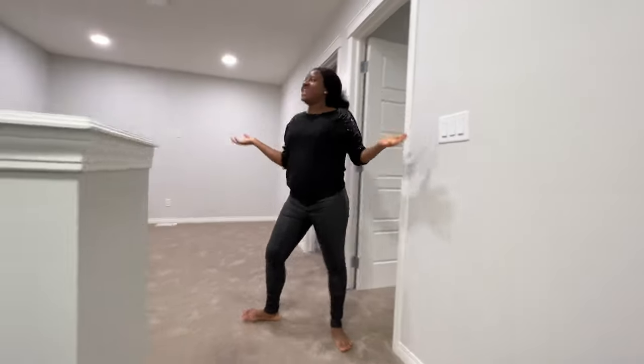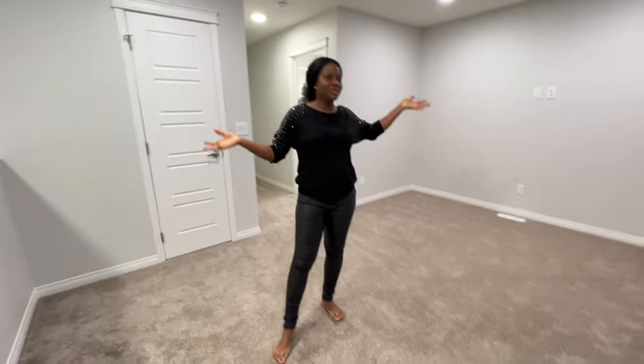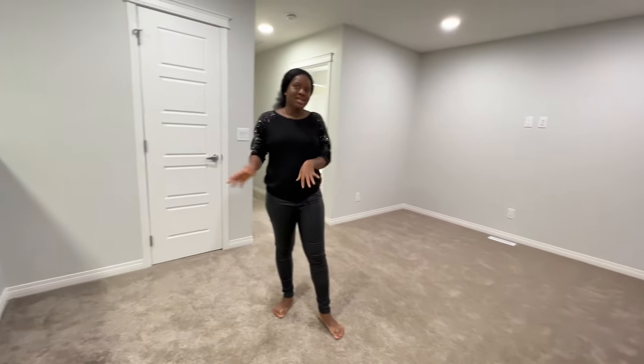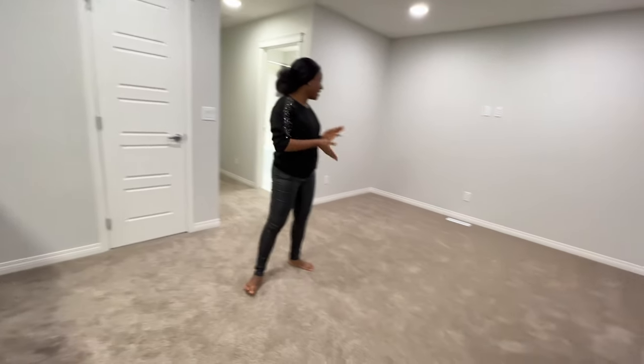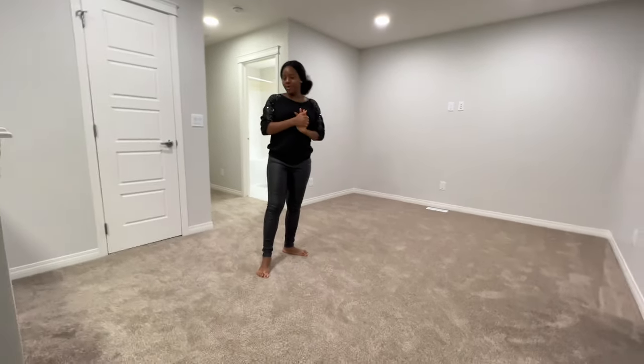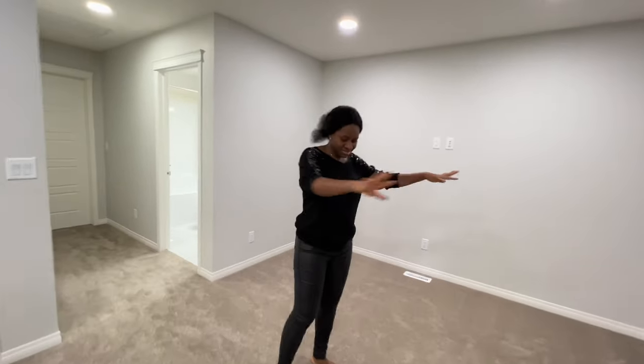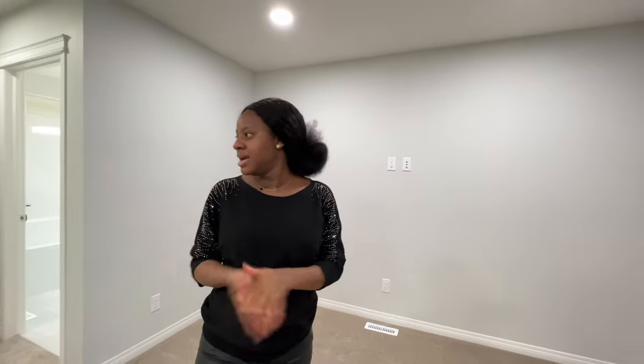So welcome to the living area upstairs. This is a bonus room that we have here, which will be like a family private living area. The one downstairs is where visitors will be, but here will be something more intimate for us as a family. I intend to put a TV and a nice lounging couch here. Yep, that's what I intend to do.